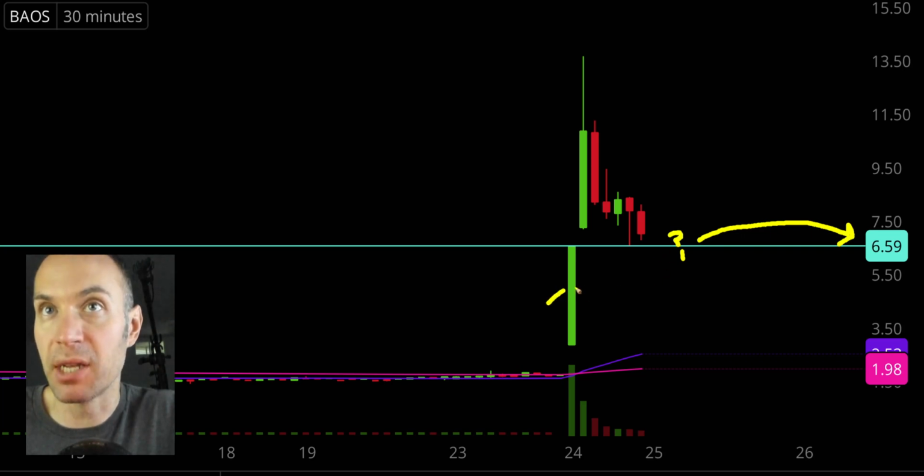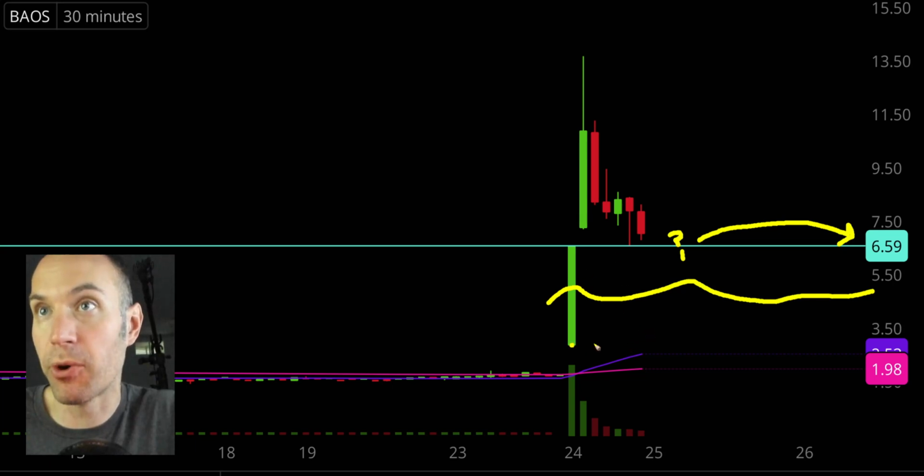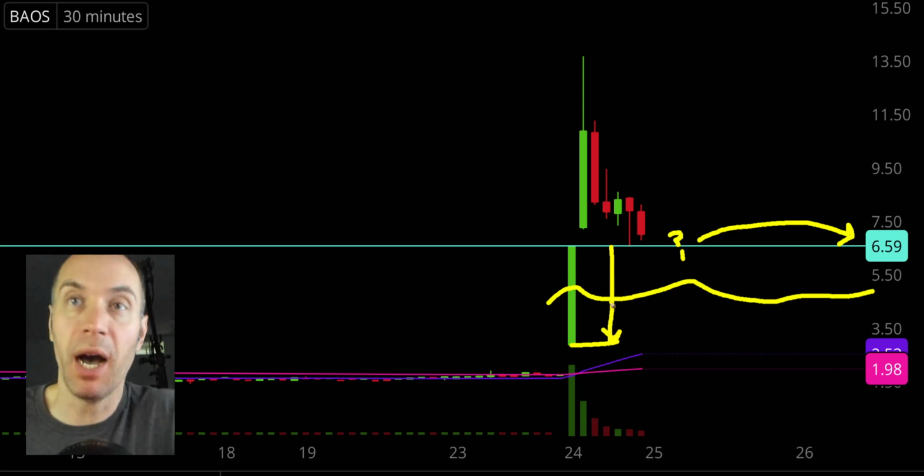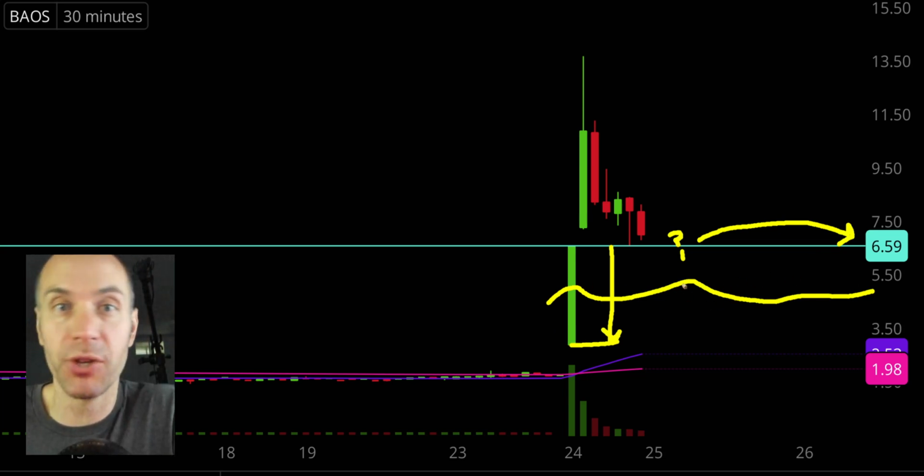If it doesn't, then it does kind of fall into this bigger no man's land where there's not really any other areas of support until down there. That's not to say if this level falls, it's dropping straight to that level. But it is just to say that technically speaking, there aren't any other areas that you could suggest might be an area where the price could find some support.